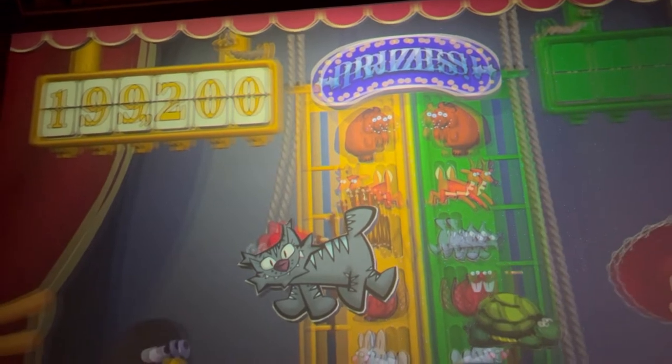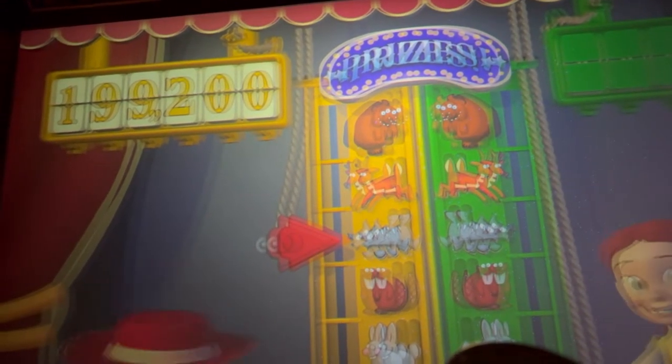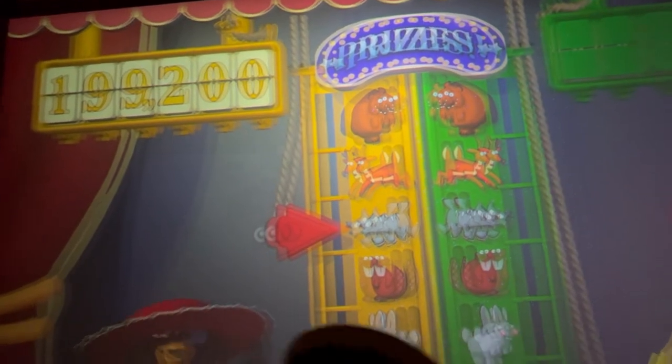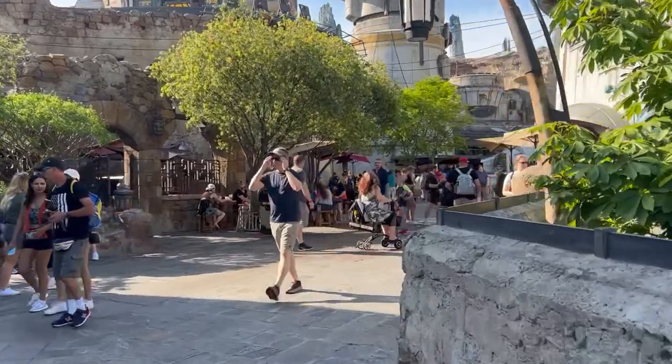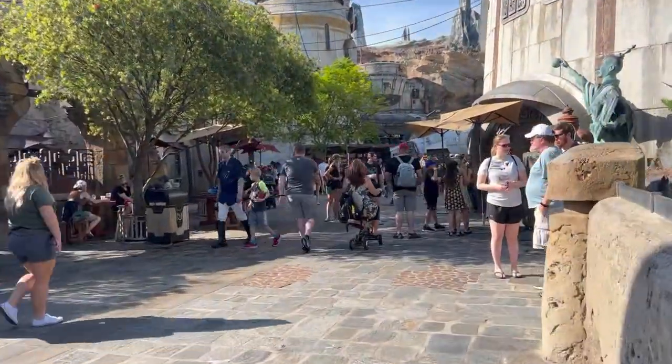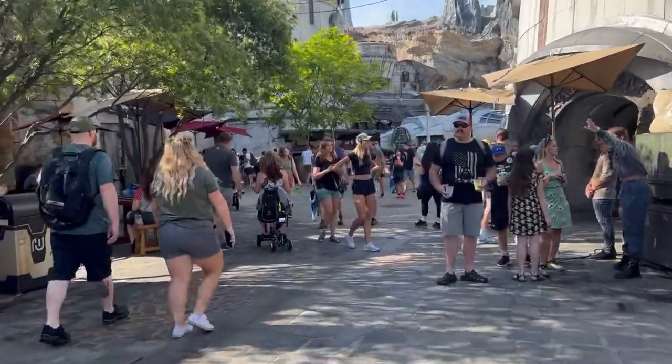Almost broke 200. I should have eaten more breakfast. All right, Toy Story Mania is in the books. What a fun ride that is. It's also a game. Now I think we'll head on over and try our luck with a single rider line at Millennium Falcon.